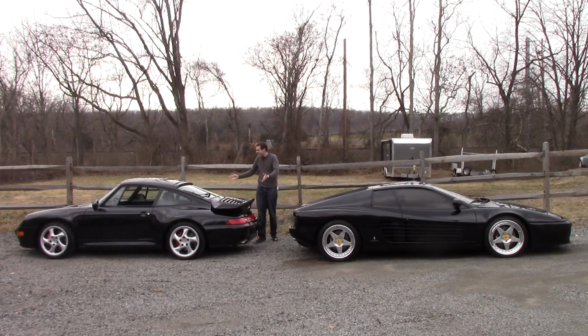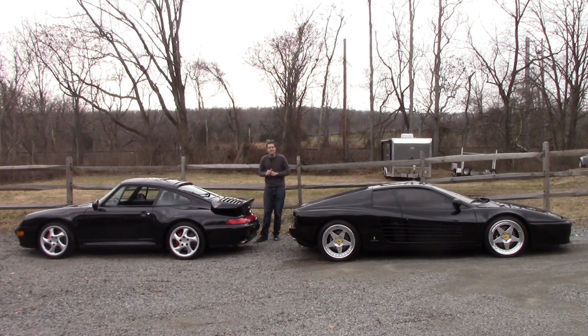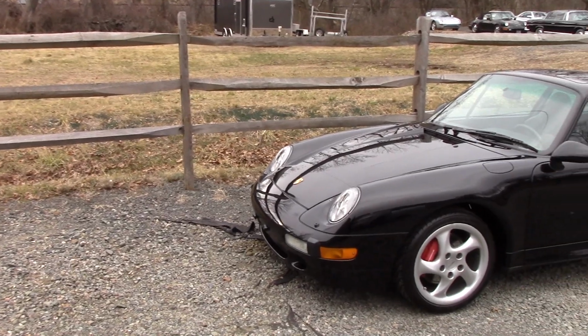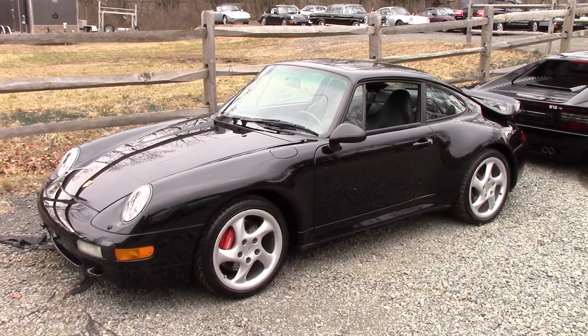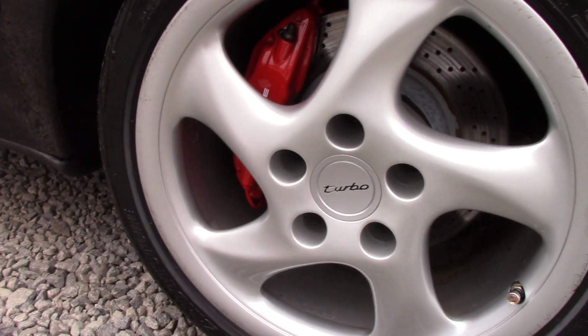Right here I have the Precision Drill. This is a 1997 Porsche 911 Turbo, and it answers the question of speed a little bit differently than the 512TR. It may look like a regular 911 to you, but well, it isn't. And that's the trick of this 911 Turbo from Porsche's beloved 993 era.